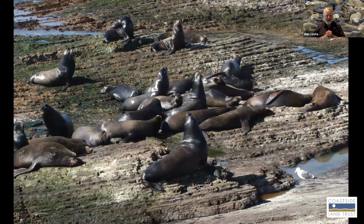This is a shot at Año Nuevo. You can look around and probably see that most of these guys have that bump on the head. You can really see it there. These are almost all male California sea lions.